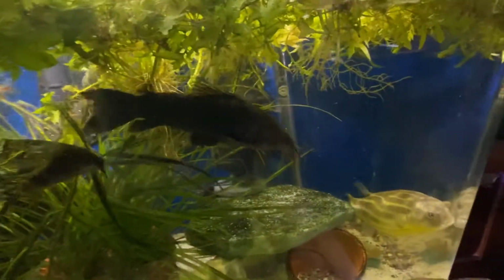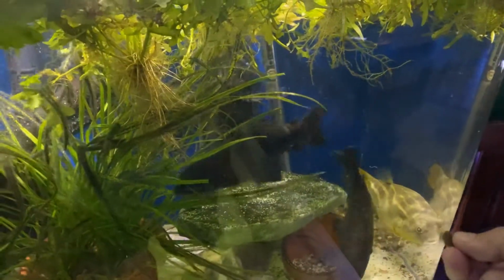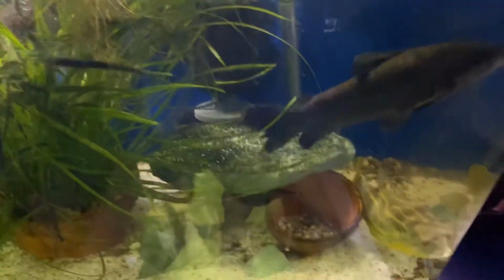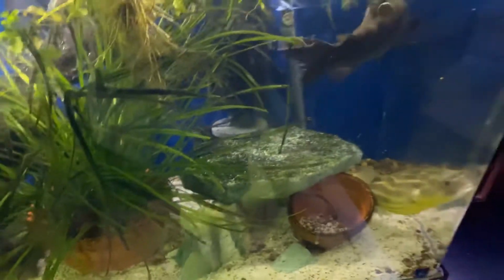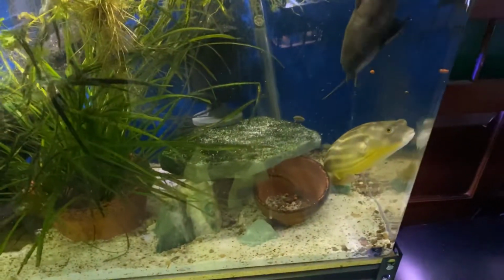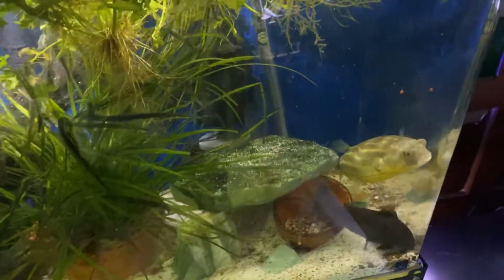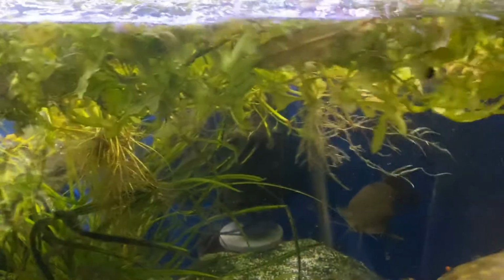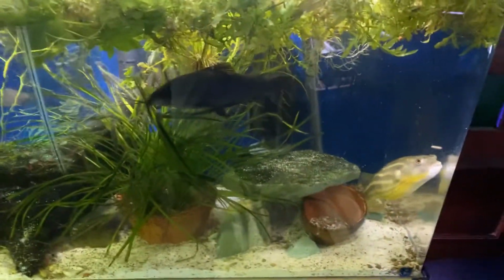Let's see if we can get Dharma the Fahaka to eat. She probably wants some pellets. Yeah, she didn't see that one, huh? There we go. Here we go.